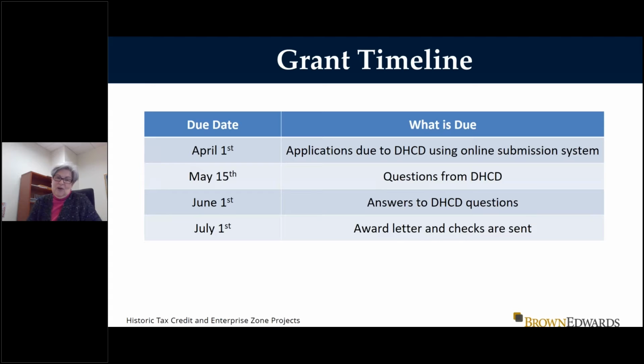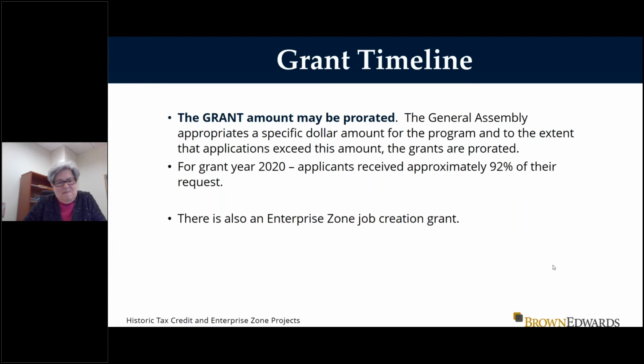It's a wonderful program. One thing that I have seen in dealing with a lot of bankers that I work with is that in years past, the program was fairly certain to be grant. You were able to get 100% of your grant. Alexa, the next slide, please.